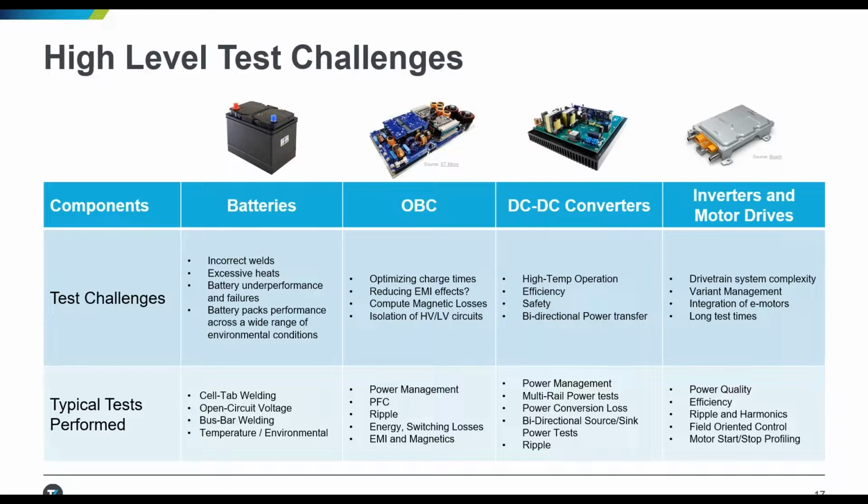Next, we have the DC-DC converters, where the critical test challenge is mostly around high temperature operation, efficiency, safety, and more recently, we've seen use cases of bidirectional power transfer. And some of the tests that are performed here include the power management, various power rail tests, power conversion losses, and bidirectional source sink tests and ripple.